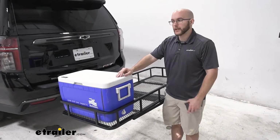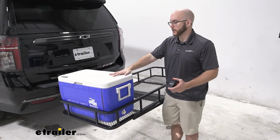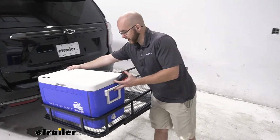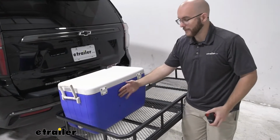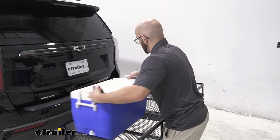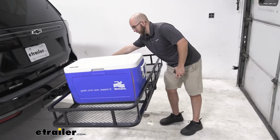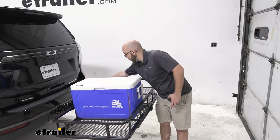Now, this cargo carrier isn't just long, but it's also pretty wide. Wide enough that you can fit some of your average size coolers, which with some of the other cargo carriers that we have at etrailer.com, we're not able to do. So as you can see, we can fit it like this instead of having to fit it long ways where we have all of this room. We can't fit another one of these right here, so you're not really getting the most bang for your buck space-wise. But you can keep it here, you can move it around. I definitely recommend making sure where you have your exhaust, but luckily for your Tahoe, you don't have to worry about that. You won't have any exhaust coming up right in front of it.